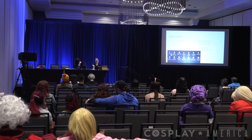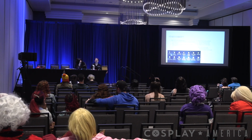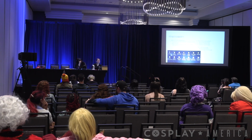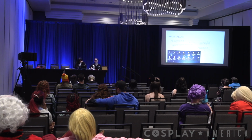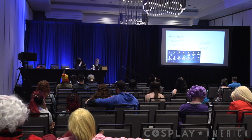Anytime I think about a costume, I make a folder and I make a Publisher file to make my build book. Does that mean I'm starting on it? Not necessarily, but it's there. So as soon as I take a picture or think about something, or buy fabric or patterns or anything like that, it's going to go in that folder, and I'm going to put a little note in the Publisher file. It's not going to be pretty, but it's going to be there.